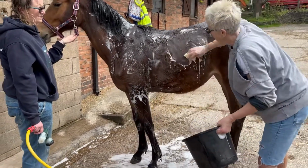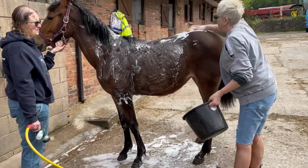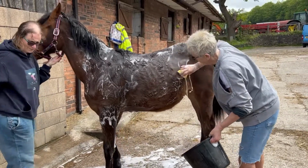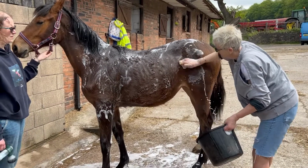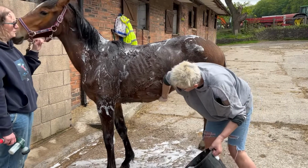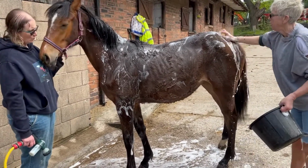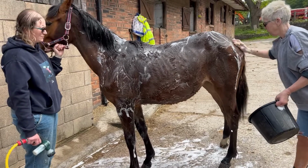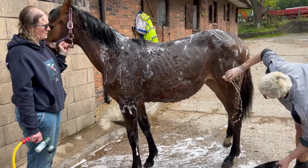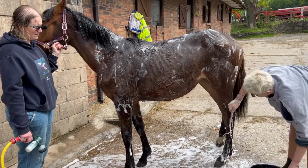So we've had Bella since she was 6 months old. We bought her on the day she was born, and then we got her at 6 months. So we've had her 4 or 5 months now, haven't we? Yeah, so she's really grown in that time as well. She's 14-1 now. God knows. She's going to be a big girl. I reckon she's going to be 16 hands plus.